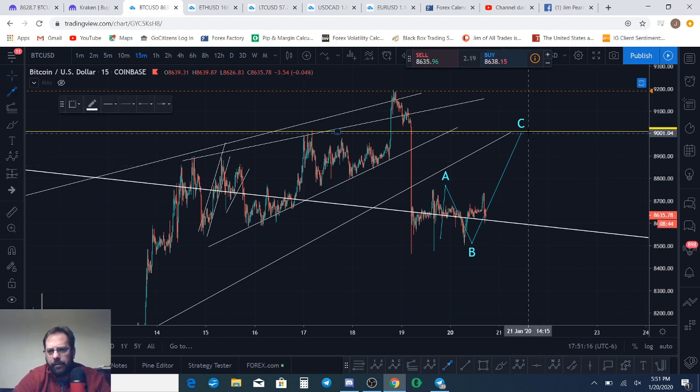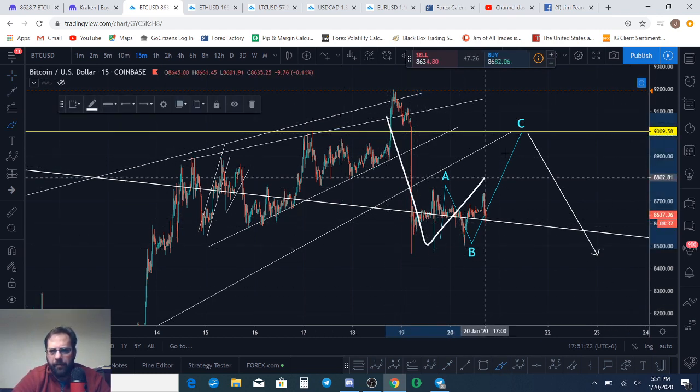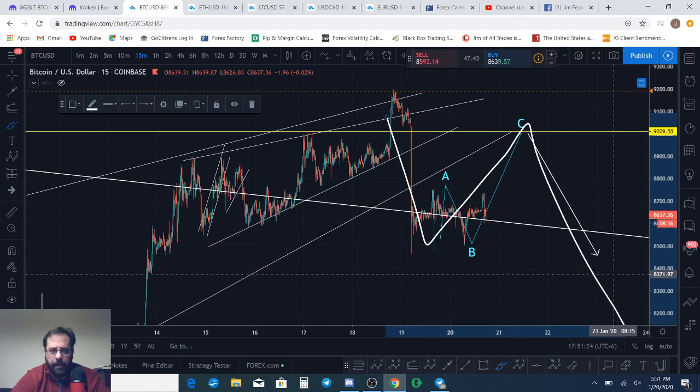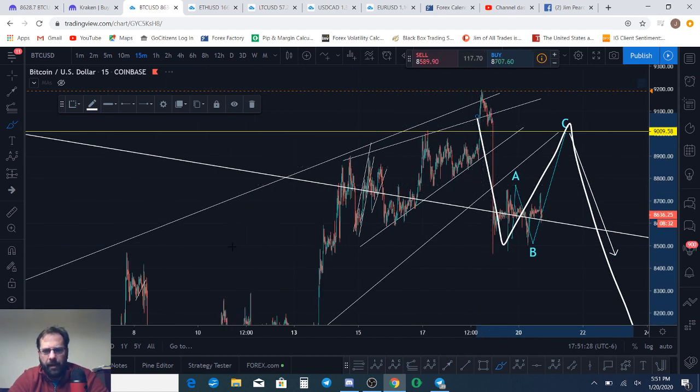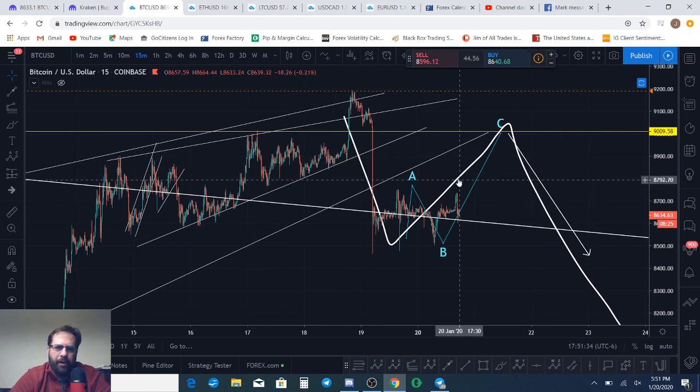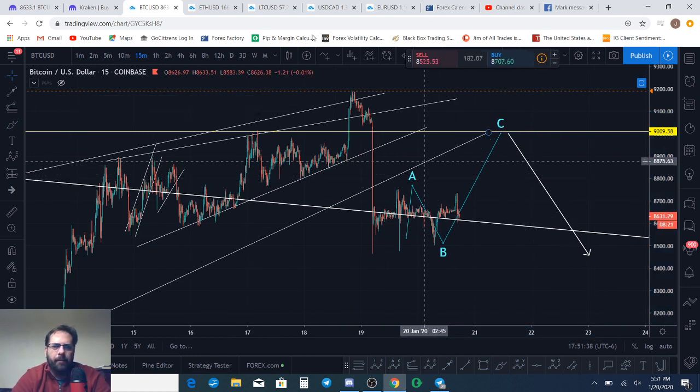And then once we get that 3-wave move to the upside, we'd be looking for another downside hit, and that would at least give us a 5, 3, and another 5 correction down to a 50% or 61% of the entire wave, and that's going to take a little while to come through. So, guys, that's what we're looking at. That's where we are. There's really nothing else to say. So it's going to be a short video today.